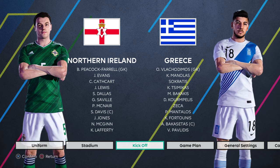Today we are previewing the upcoming UEFA Nations League Matchday 1 tie between Northern Ireland and Greece.